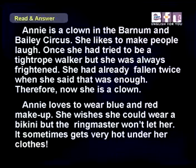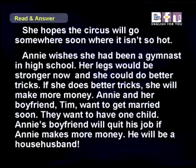Annie loves to wear blue and red makeup. She wishes she could wear a bikini, but the ringmaster won't let her. It sometimes gets very hot under her clothes. She hopes the circus will go somewhere soon where it isn't so hot. Annie wishes she had been a gymnast in high school. Her legs would be stronger now, and she could do better tricks. If she does better tricks, she will make more money.